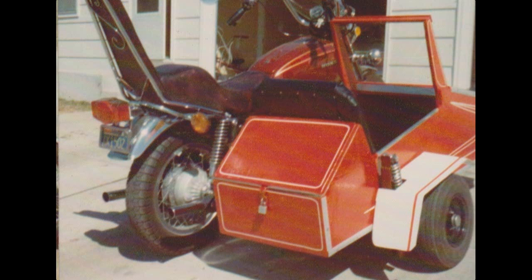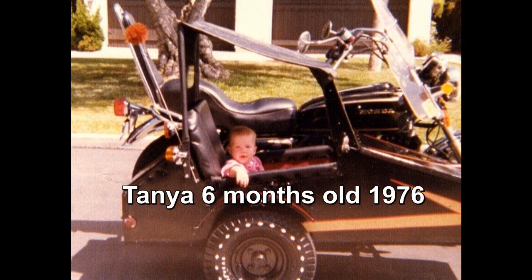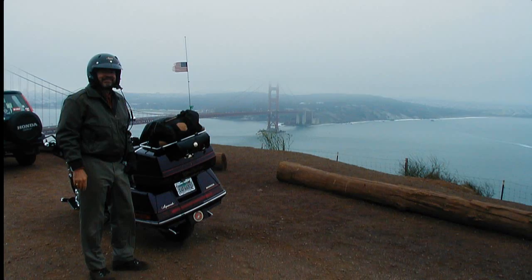As you can see from the first one, when it was red and wood, I made changes to the body over the years by covering it with aluminum and making a roof. My daughter rode in it from a very young age of 6 months for many years, and it was a big hit in California. The reason I bring all this up is to show you some credibility that I do know about motorcycles and sidecars and am able to make a credible video about them.